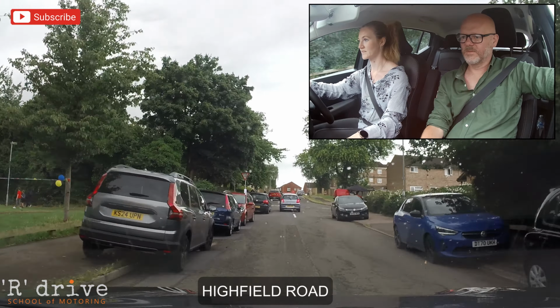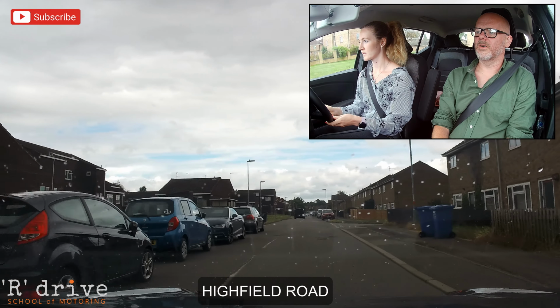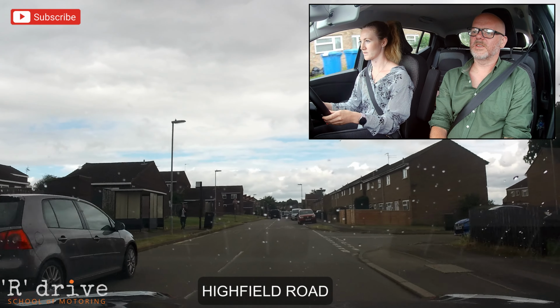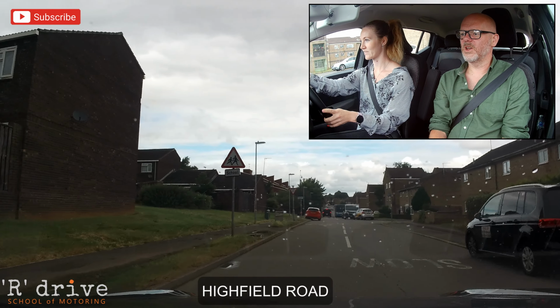So we're just following the road round. Lots of information to take in at this point. Here, this is a give way we're entering, so we're entering a new road, but look what we've got here on the ground. So there's nothing oncoming. No, so that's fine. But this next one here is a give way to the garages on the right.